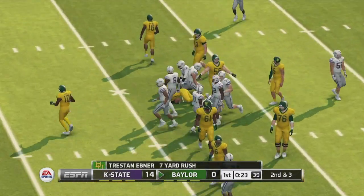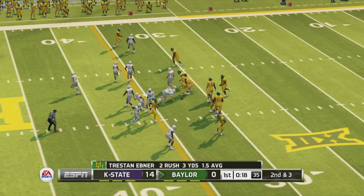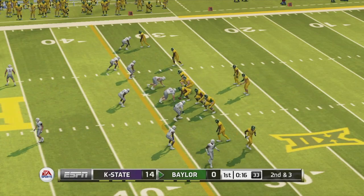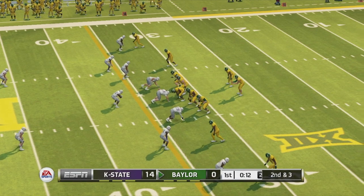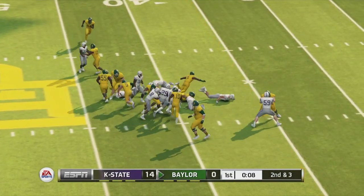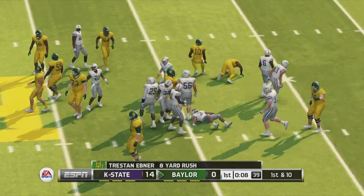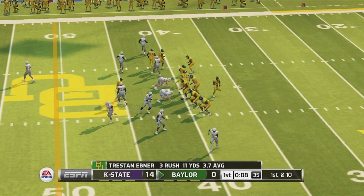Tackle after a decent run up the gut. Gain of 7 yards. That'll bring up second and 3. And down he goes at the 40. Gain of 8 on the play. That makes it first and 10.